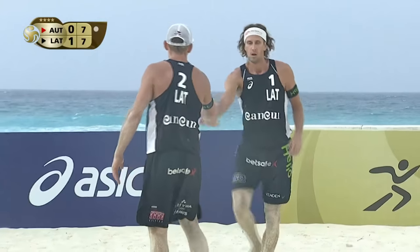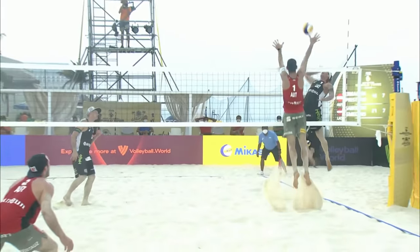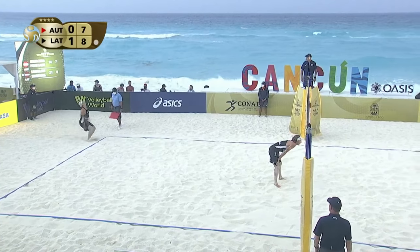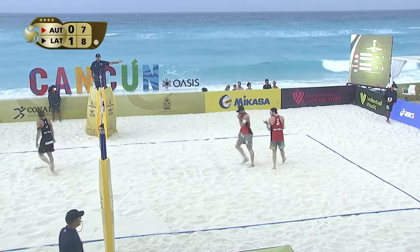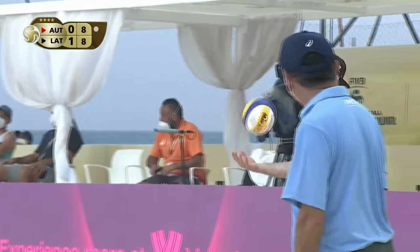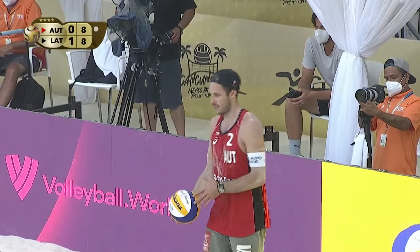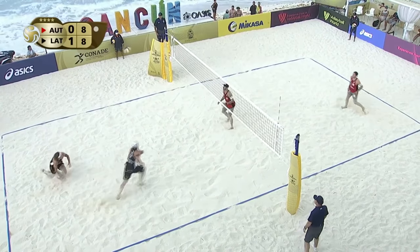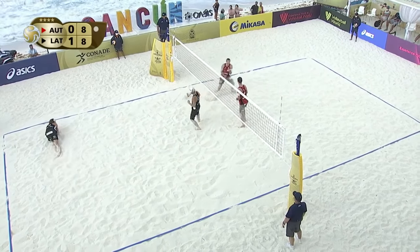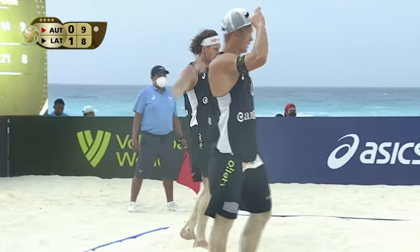Samoilovs made that look really easy. Just continued to drift past Ermacora, who left too much line in the end. Nice play from Austria. They have to work really, really hard to get their points. Is it a level they can sustain for the rest of the match?